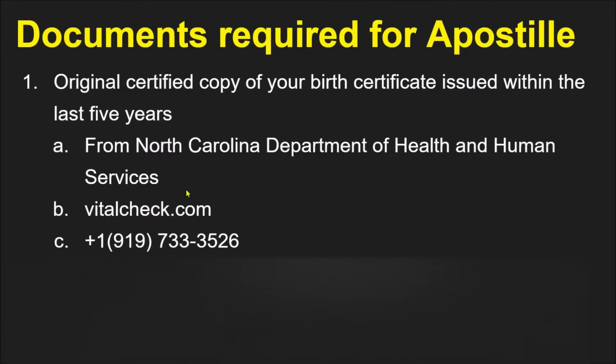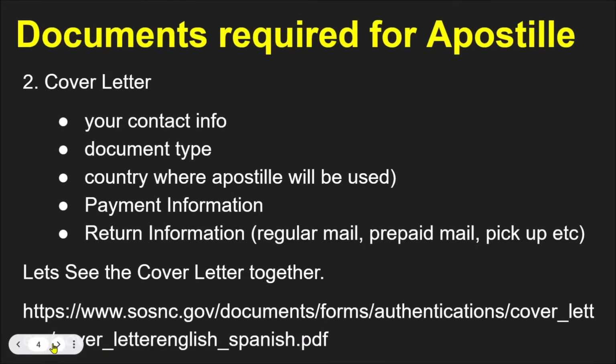Now the second document that you need to submit is the cover letter. What is the information that is mentioned in the cover letter? It is your contact information as a parent, basically your phone number, address, email address. So all such contact information of the parent of the minor US born child is provided in the cover letter. Then it will also ask for the document type for which you are asking the apostille.